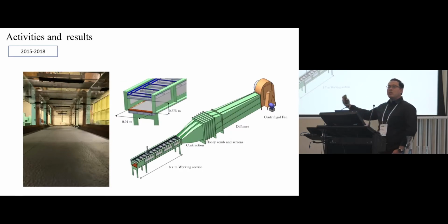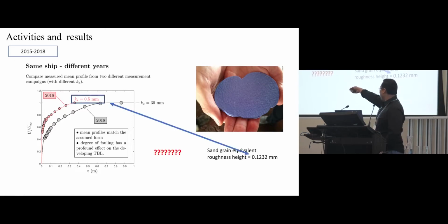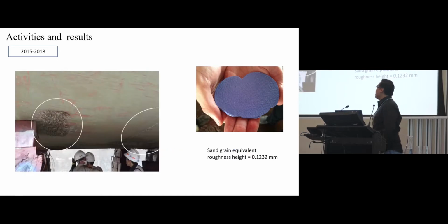Again, to match the Reynolds number, I have to scale the roughness, because the Reynolds number on a ship is much higher. Again, the sand grain equivalent in the wind tunnel is 100 micron. But when we look at the field, it's like 500 micron, and we looked at it, like, whoa, so many discrepancies. But to my surprise, we got that.